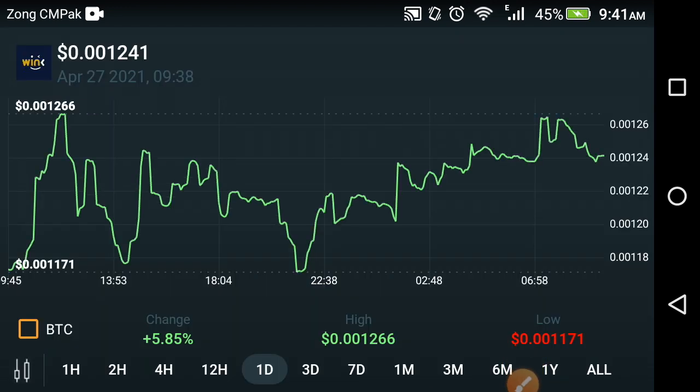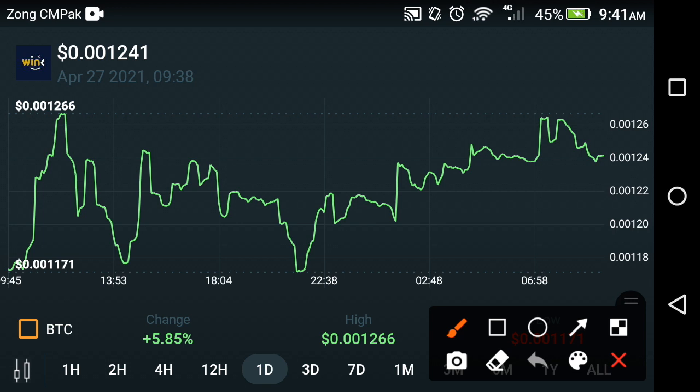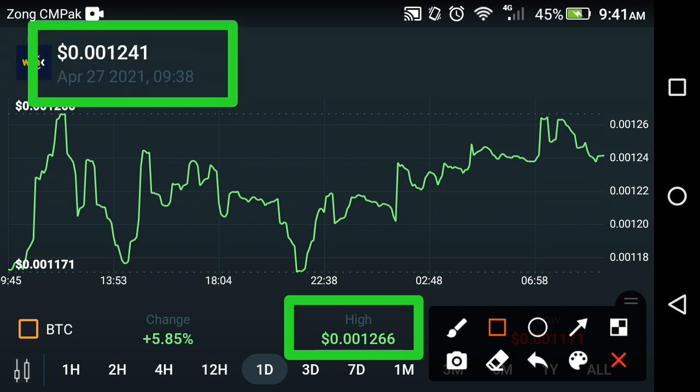As you can see here, friends, if we look at the highest price of Wing Coin in the last 1 day period, it is about 0.001266 USD. And if we look at the current price, the current price is less than the highest price, as you can see here: 0.001241 USD.